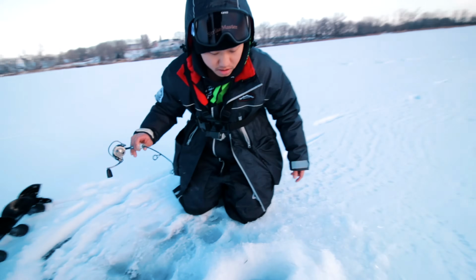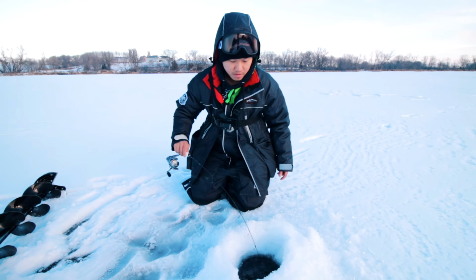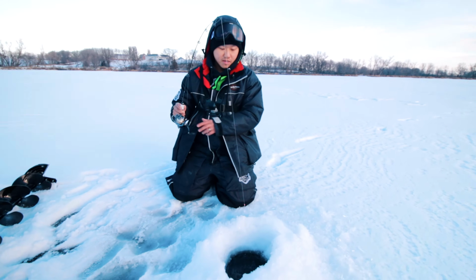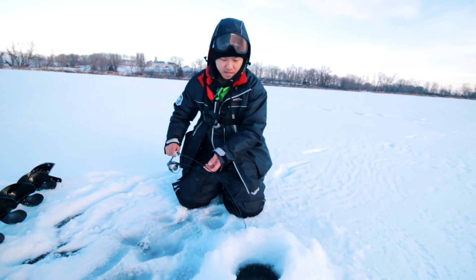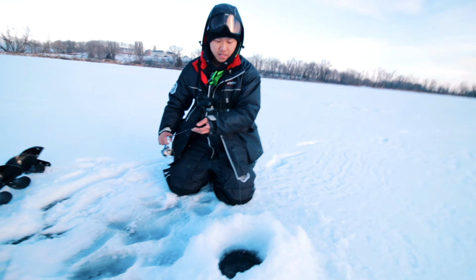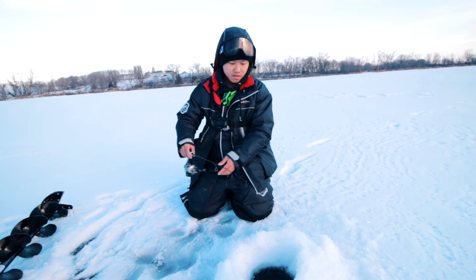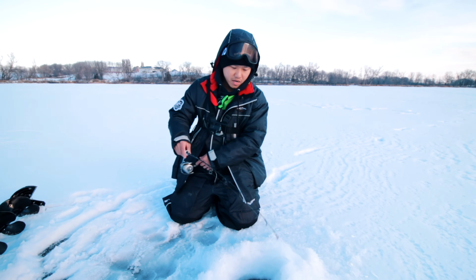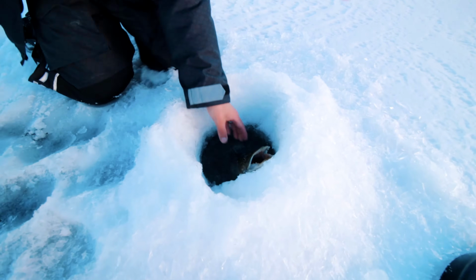Oh, it's a pike. There's a pike? Yeah. Oh, that was a bass. Big pike. That's awesome. Well, first pike through the ice, man. It's a pretty big pike, huh? I don't know, I only saw the snout. It's like a 30-inch pike? I wouldn't say that big. Oh, it's not that big.